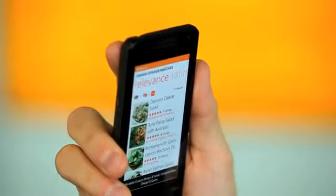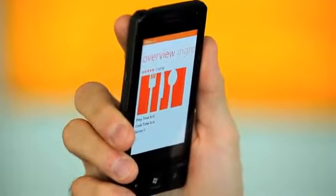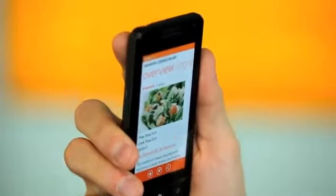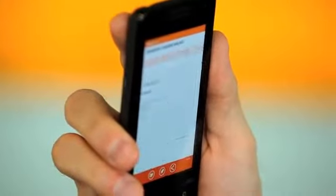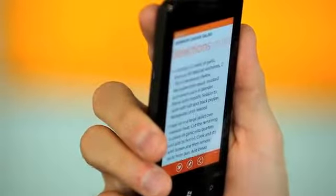There we go. I even like that first one. A Caesar salad sounds pretty good to me, so I'm going to tap that. And once I get into the recipe, it'll give me an overview, an ingredients list, and directions on how to make it. Nutritional information, some reviews of the actual food.